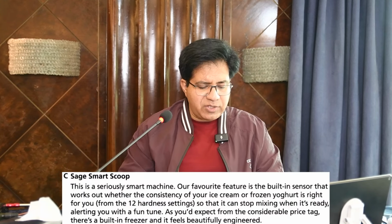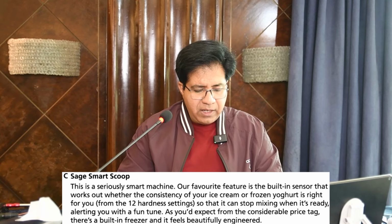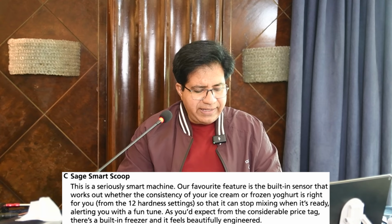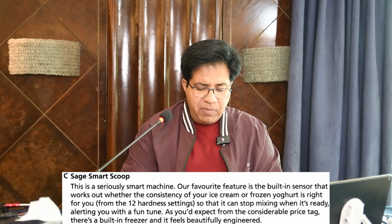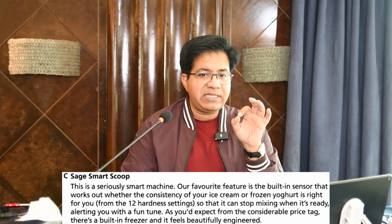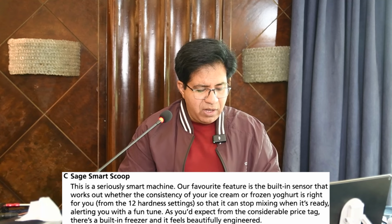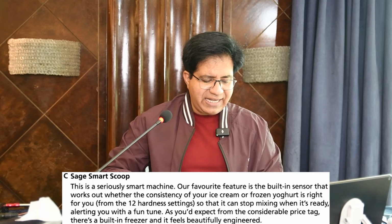Now we've got paragraph C. Sage Smart Scoop. This is a seriously smart machine. Our favorite feature is the built-in sensor that works out whether the consistency of your ice cream or frozen yogurt is right. They have a built-in sensor that sees the consistency of your ice cream for you, from the 12 hardness settings.